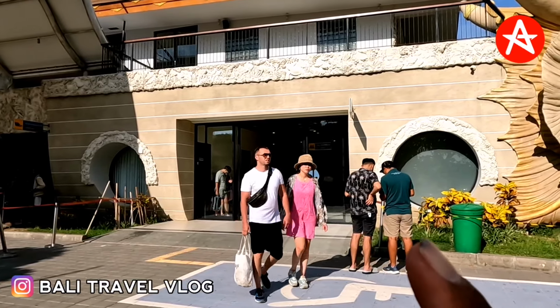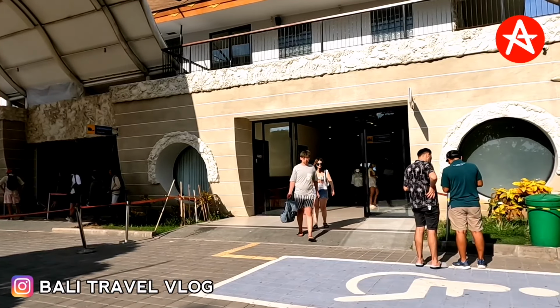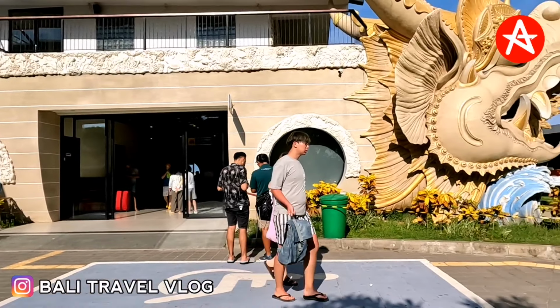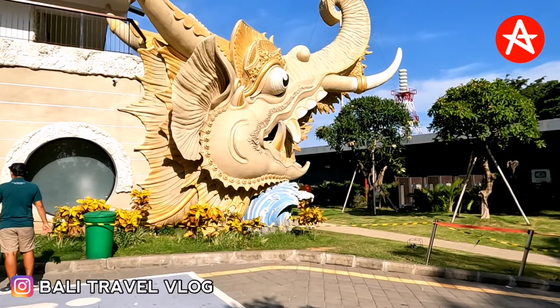Yeah, this is the main gate for arrival, and then right there is departure. Actually, it's just like one gate, not so far different from each other. So now I'm just waiting for my customer, and the boat is already in Sanur, in the harbor.